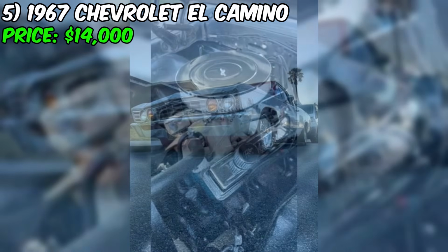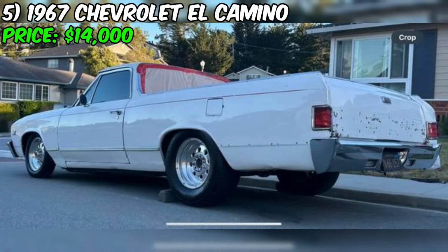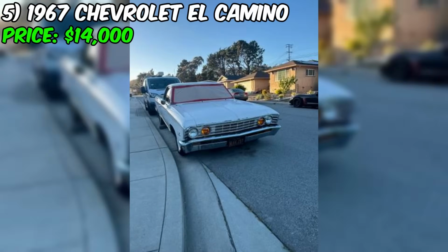The white paint job looks clean in the photos, but the seller doesn't provide a ton of detail about the body condition. It's possible that there are some dings or rust spots that will need to be addressed, but that's par for the course with a project car like this. One thing that's great to see is that this El Camino comes with a clean title. That means you won't have to worry about any legal hassles or ownership disputes down the line.